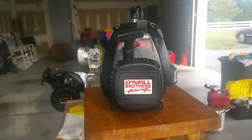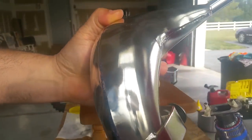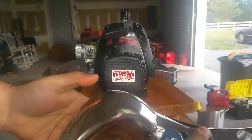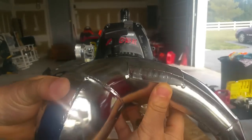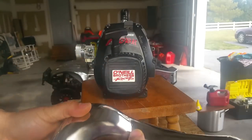This pipe is big as shit. I'm gonna put that in there, it's sitting there. Look at this pipe, yo. Look how big this pipe is, man. Are you fucking kidding me right now, yo? Jet Pro. Look how big that pipe is, yo. Big pipe.